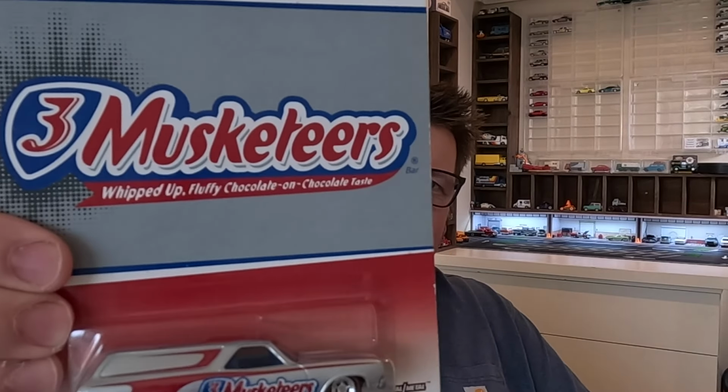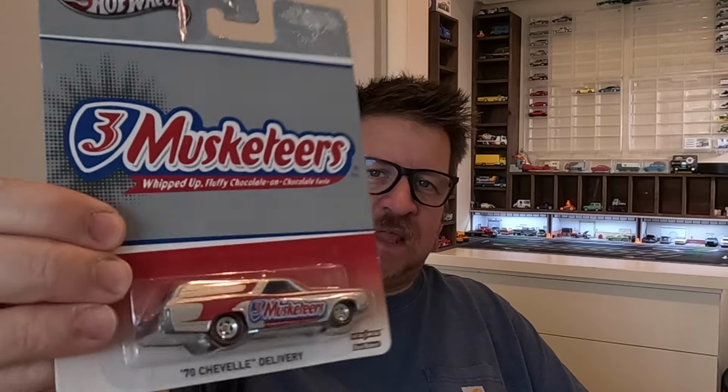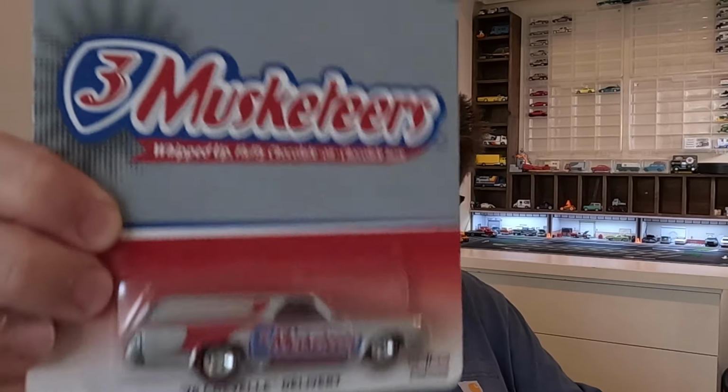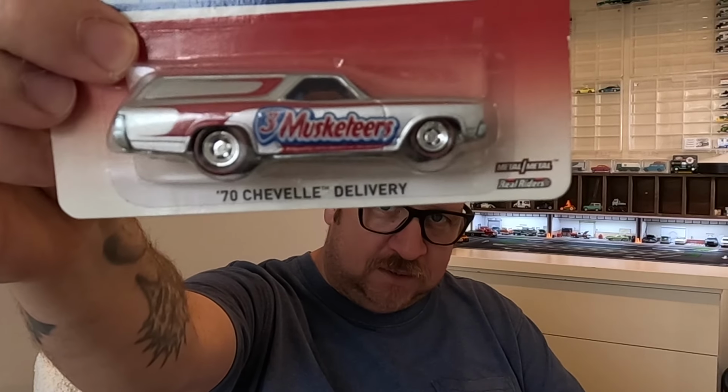And a lot of people are going to disagree. A lot of people hate on this candy bar. It's literally my favorite candy bar. Three Musketeers. I love them. Anyway, how do you think I keep this girlish figure? It's from eating these.